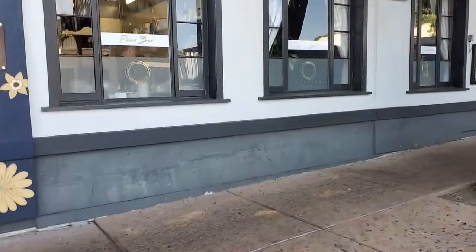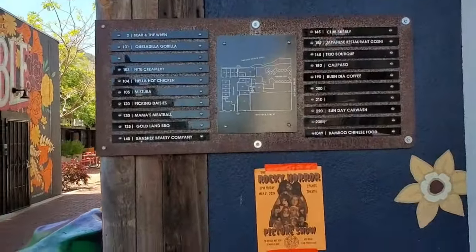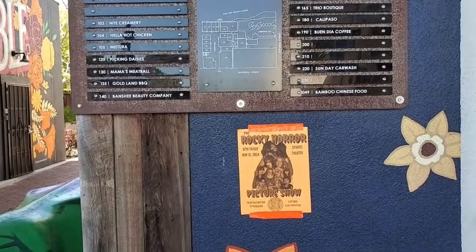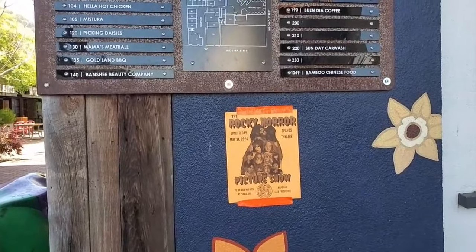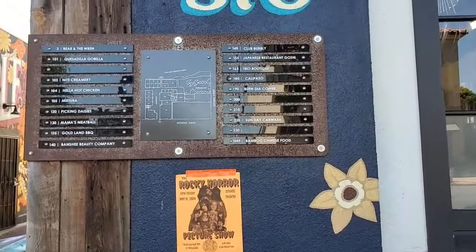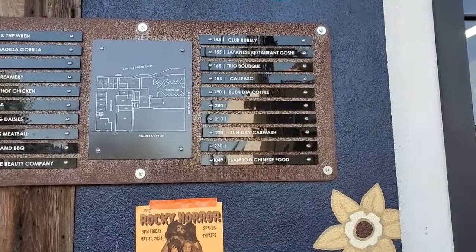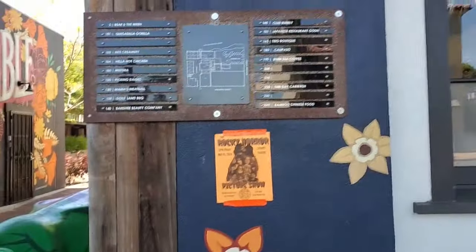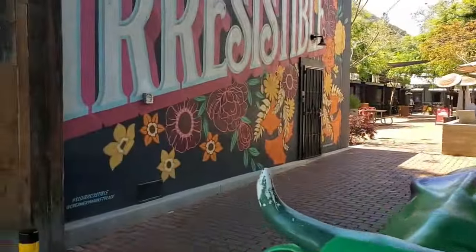We've got the Gastro Bar and the Pisco Bar cocktails here. Now let's just take a look at what's in here. We've got Bear and the Wren, as we saw there, Quesadilla Gorilla, Night Creamery, Hella Hot Chicken, Mistura, Picking Daisies, Mama's Meatball, Goldland Barbecue, Banshee Beauty Company, Club Bubbly, Japanese Restaurant Goshi, Trio Boutique, Calipaso, Buen Dia Coffee, Sunday Car Wash, and Bamboo Chinese Food. It looks like number 200 and number 210 are vacant. Let's just walk through here.